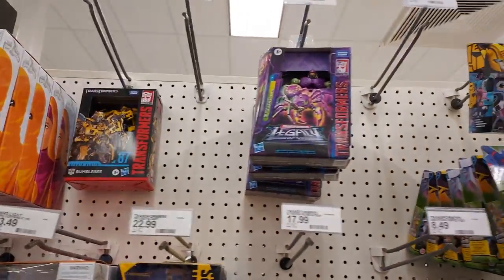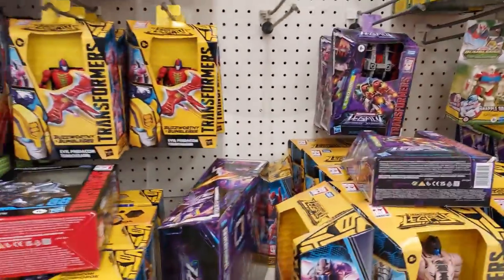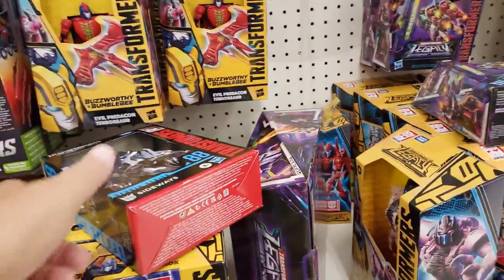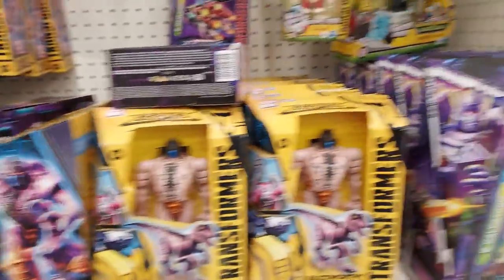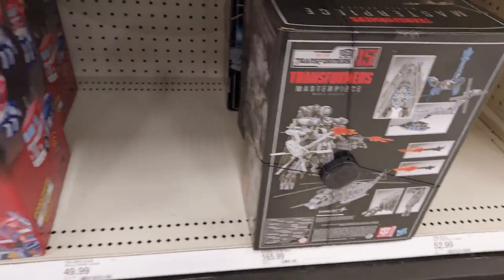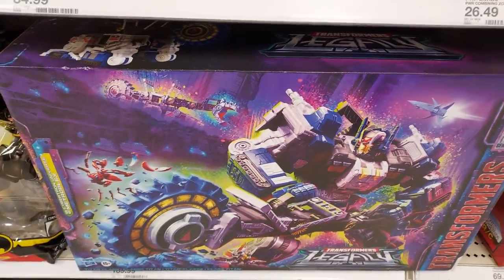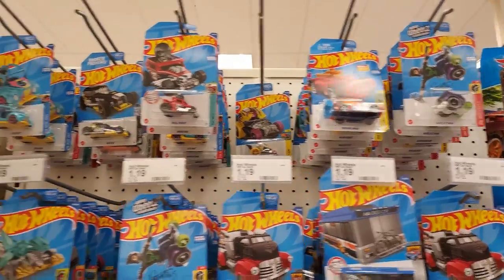Let's take a look at the Transformers while we're here. A lot of this is the same stuff that they've been having. Let's see here. You can see that. All right. Got that. And then these really expensive ones on the bottom, they still have them. So, I'm at the Hayward Target if you're looking for these. Hayward, California.